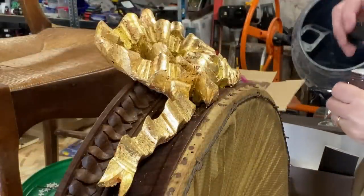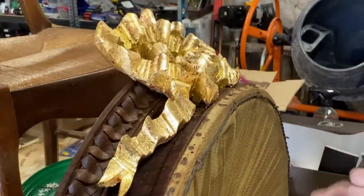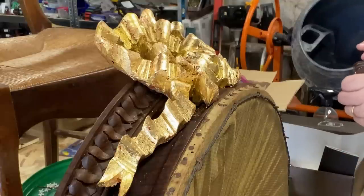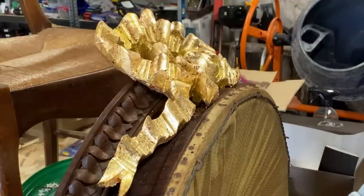This is the patina. If anyone's wondering, yes, it is cold in the workshop. It's winter.